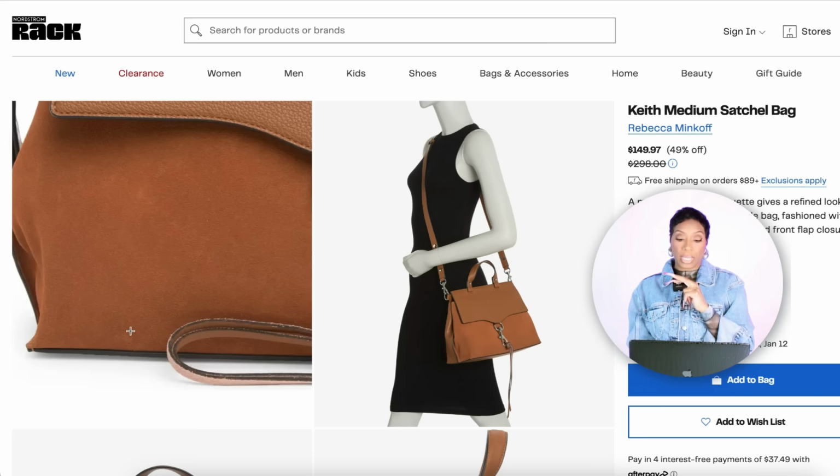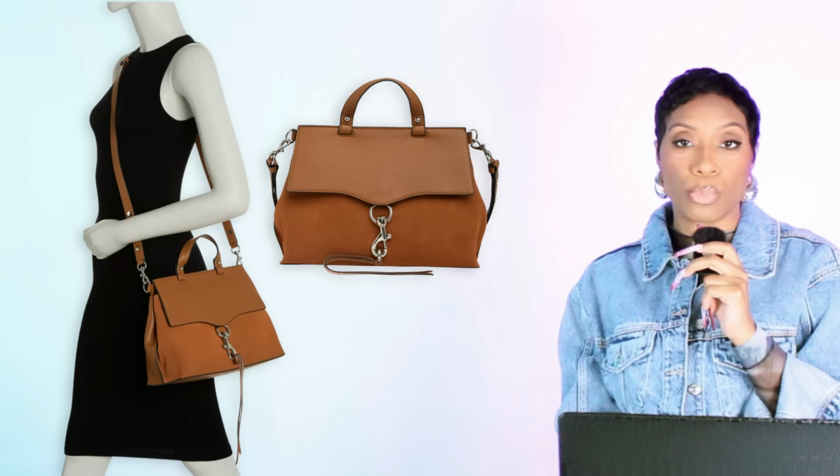Now, this first one is a Rebecca Minkoff bag that I found at Nordstrom Rack. It's coming in at $150, marked down from $300. So 50% off right now. It's called the Keith Medium Satchel Bag. Now, it's bigger than hers. Hers is more of like a clutch size, but I think this still works.